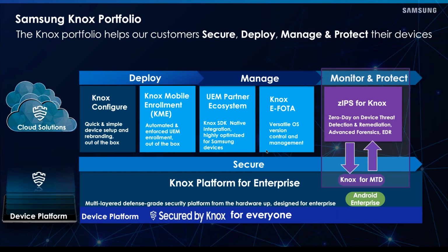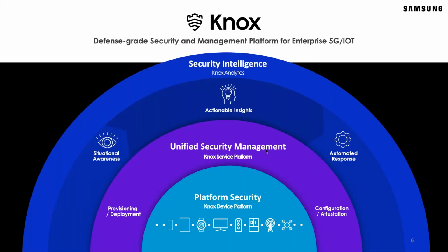But if we move forward one more slide before I hand it over to John, I just want to highlight just a little bit also where we're going with the Knox platform itself. This is the embedded on-device capabilities. We will always be pushing the boundaries and moving forward on the security front. Our objective is always to outpace what anybody else in the industry is doing, and to maintain our leadership position when it comes to security.